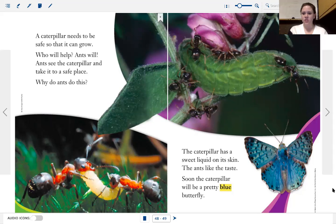Now, before I change the page, I want to show you guys something. So do you see this word here, liquid? Let's see.